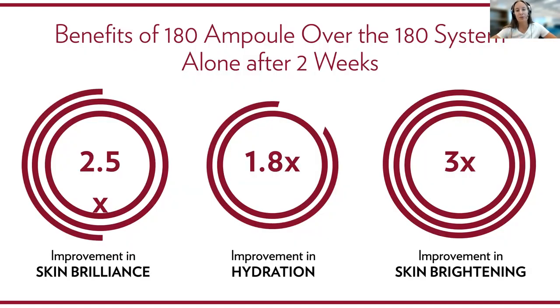Next slide, please. So remember how I told you how well the 180 system did on its own? Well, when you actually add the Ampoule, you get 2 times better improvement in skin brilliance, 1.8 times more improvement in skin hydration, and 3 times greater improvement in skin brightening. So the way this study was conducted is individuals used the 180 system for 2 weeks. And after they had used it for 2 weeks, they added the Ampoule to their night regimen for 2 weeks. And these are the greater benefits they had over using the system alone. And again, this is truly, truly remarkable. Next slide, please.